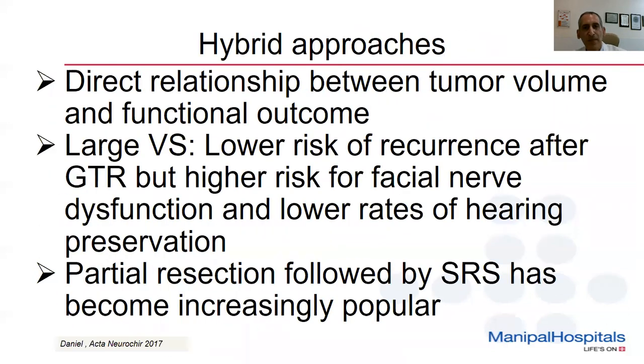I also want to take a minute and talk about hybrid approaches that are coming up for management of acoustic neuromas. Now, as we know, there is a direct relationship between tumor volume and functional outcome. So far, for large vestibular schwannomas, there is a lower risk of recurrence after gross total resection, but there is a higher risk of facial nerve dysfunction and a lower rate of hearing preservation if we go ahead with some kind of radical removal.